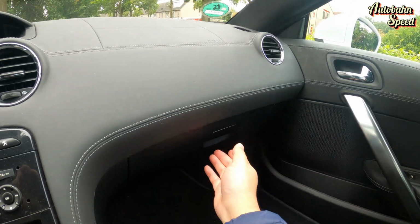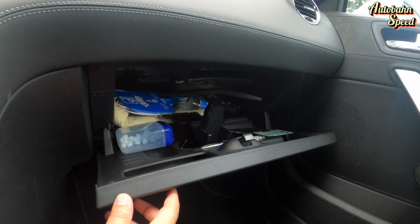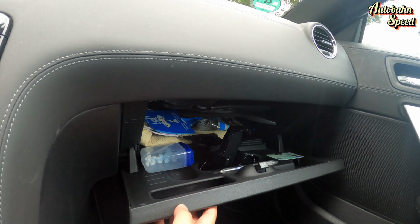Did I already open the glove box? I think not. Well, that's here. It's quite big, like almost a normal Peugeot. It's quite big, quite large. You can put a lot of stuff in it.